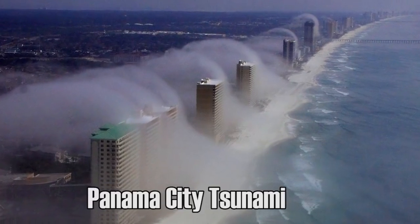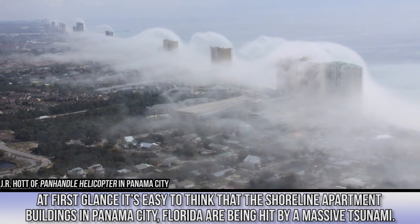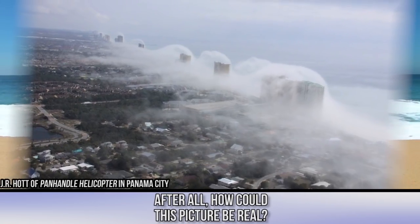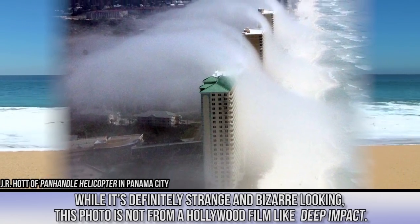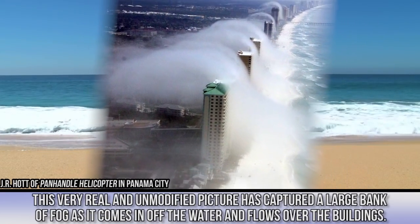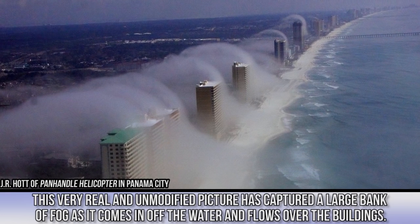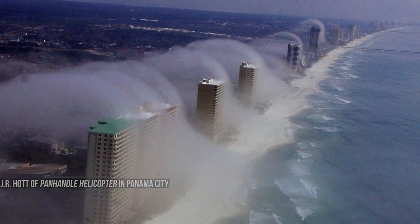Panama City tsunami. At first glance, it's easy to think that the shoreline apartment buildings in Panama City, Florida are being hit by a massive tsunami. After all, how could this picture be real? While it's definitely strange and bizarre looking, this picture is not from a Hollywood film like Deep Impact. This very real and unmodified picture has captured a large bank of fog as it comes in off the water and flows over the buildings.